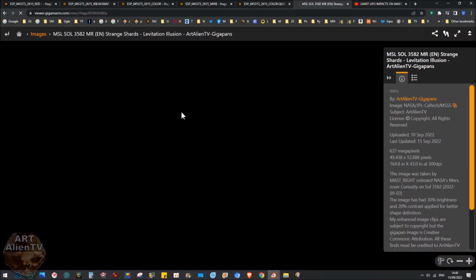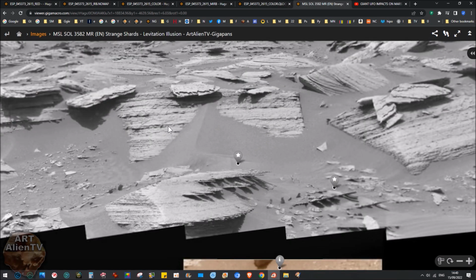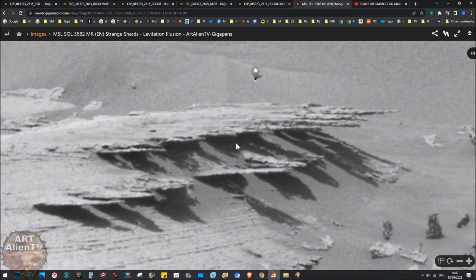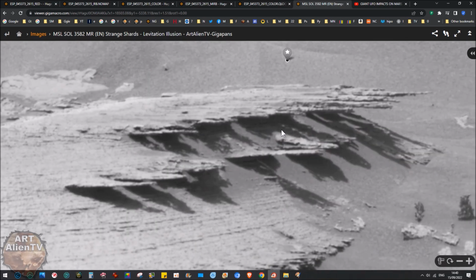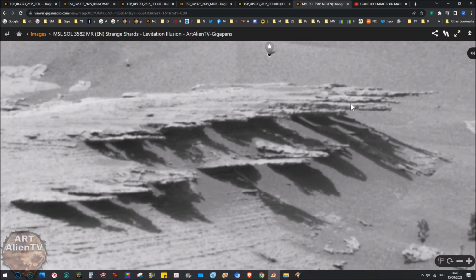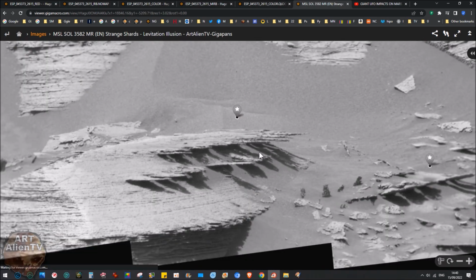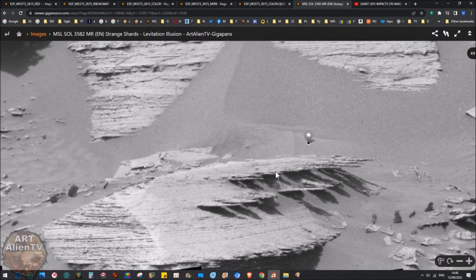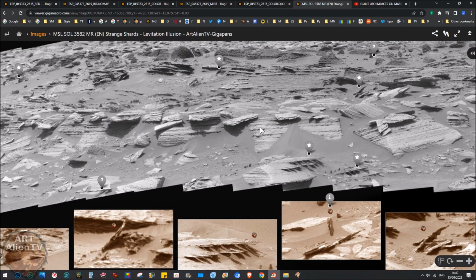This one. Now, this is a very recent one I did. This is Sol 3582. And we've got loads of strange shards in here. Now, a lot of this is natural, right? We've got lots of wind erosion and layers that are being eroded by the wind and sculpted by the wind, with these spiky parts sticking out. Now, I don't think all of this is rock. I think a lot of this is concrete, as I've said before.